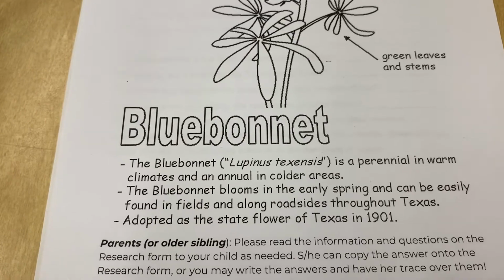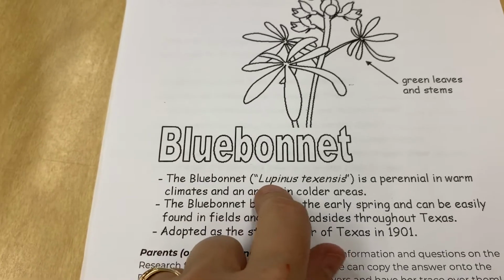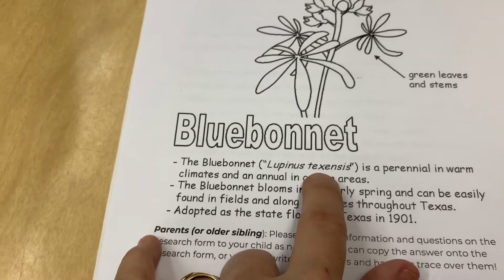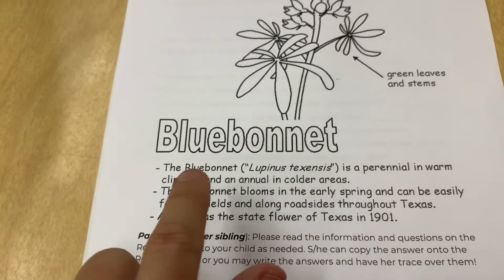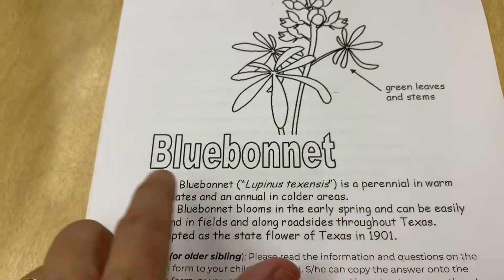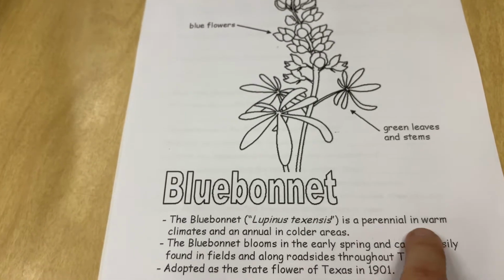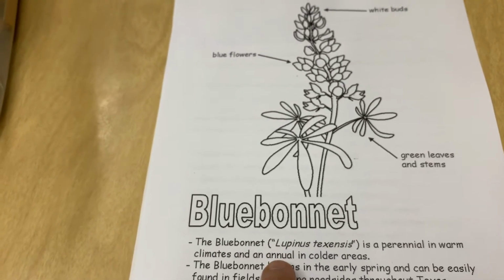Sorry, that was nice and out of focus until just now. It says the bluebonnet, or Lupinus texensis, which is a Latin word, and that's the genus and the species, so that's its scientific name, is a perennial in warm climates and an annual in colder climates. A perennial means it comes back year after year in warm climates. And an annual means it can live for one season, but it probably won't come back.